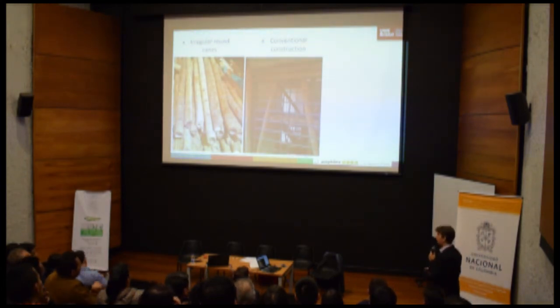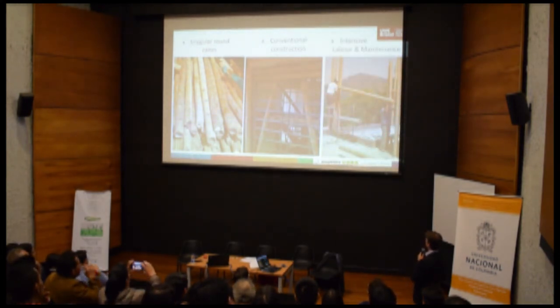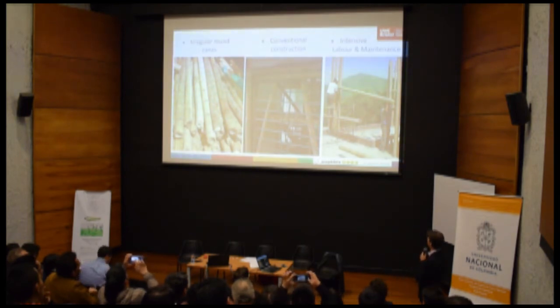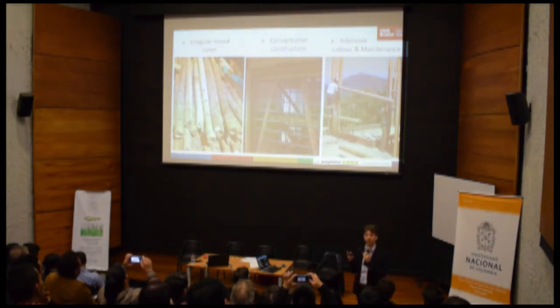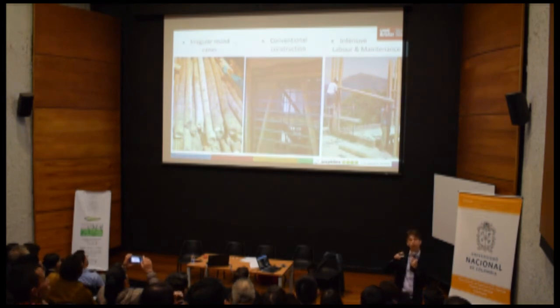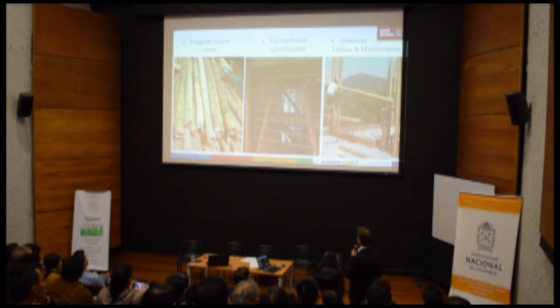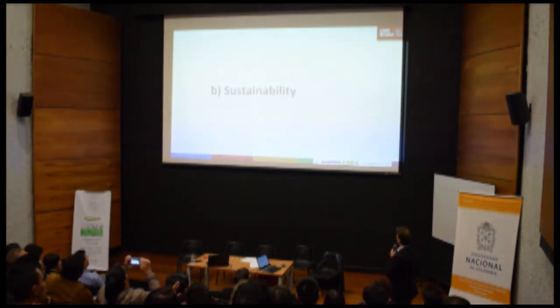You need to customize every single element for your building. And that happens also when you build it. This is an example of one of my buildings. These guys were there trying to fit this beam in between these columns for about an hour, because they wanted it to sit perfectly on that column in the middle, and then bolt it together. So this is part of what makes bamboo construction a huge handcraft.